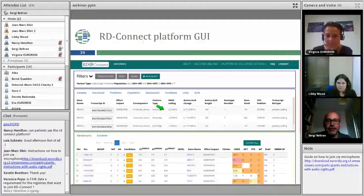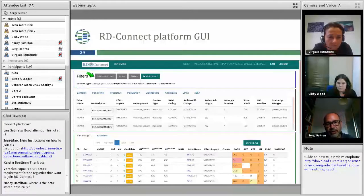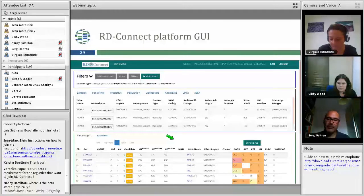This is the graphical user interface to the RD Connect platform. The way this works is that first you need to select which patients, which individuals, you want to analyze. This is a window that can unfold. You select the codes from the patients you want to analyze, and you establish the relationship, which kind of variants you are looking for. You set some filters, and when you click on run query, you get results at the bottom that identify which genetic variants, which mutations, are meeting the criteria that you specified.